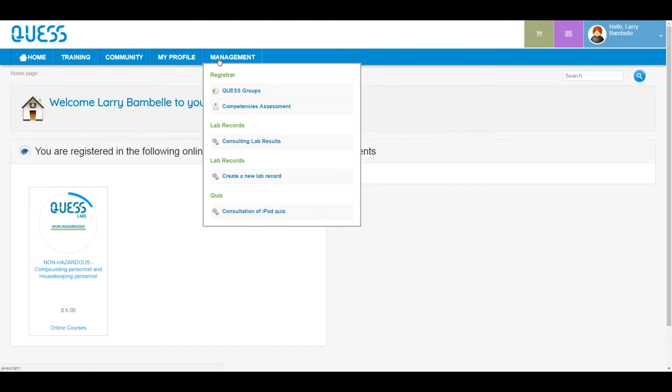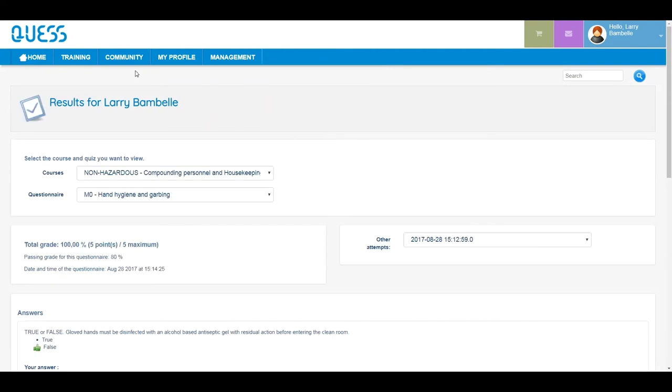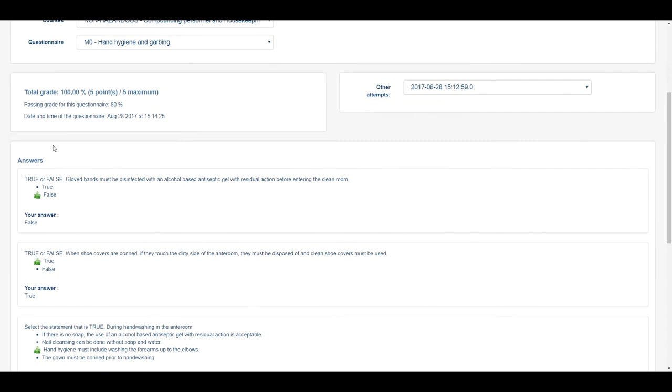The group leader can follow the progress of any learner in his group to ensure successful completion of their training course. He can manage the group to which he is registered, consult the competencies assessment, the lab results, the iPad quizzes, and the questionnaires for any module and for any member in his group.